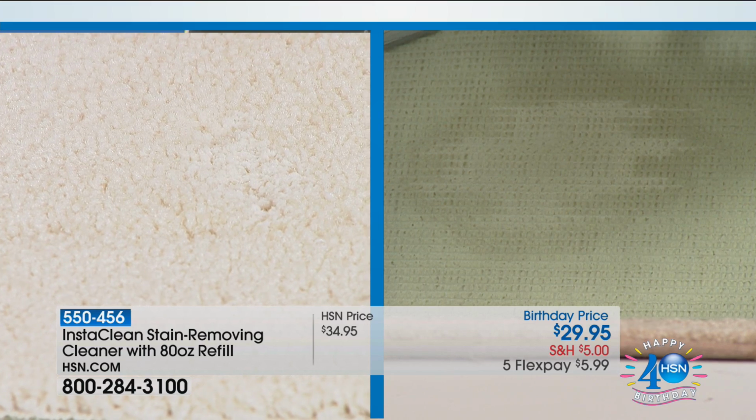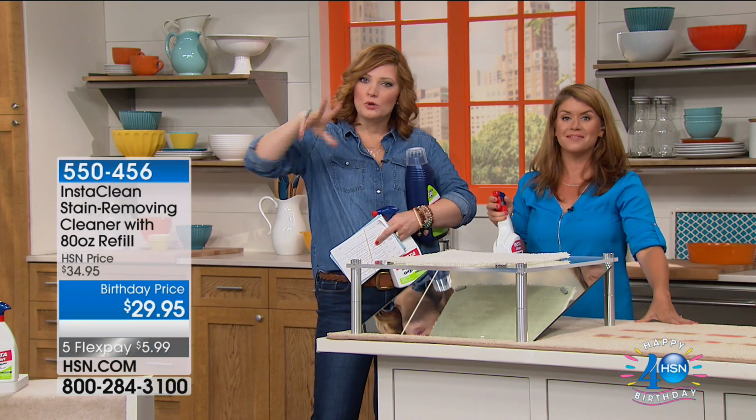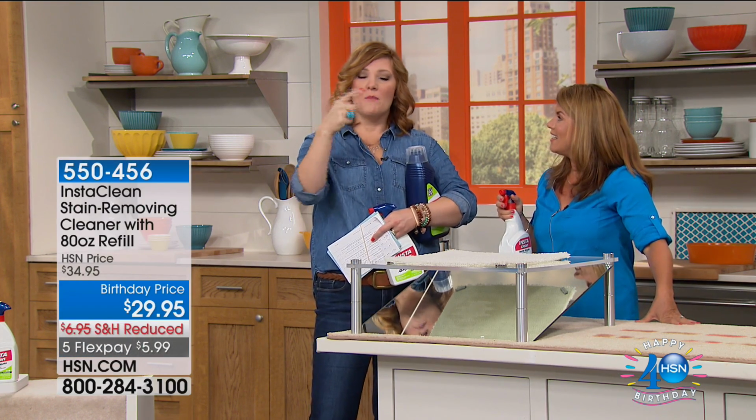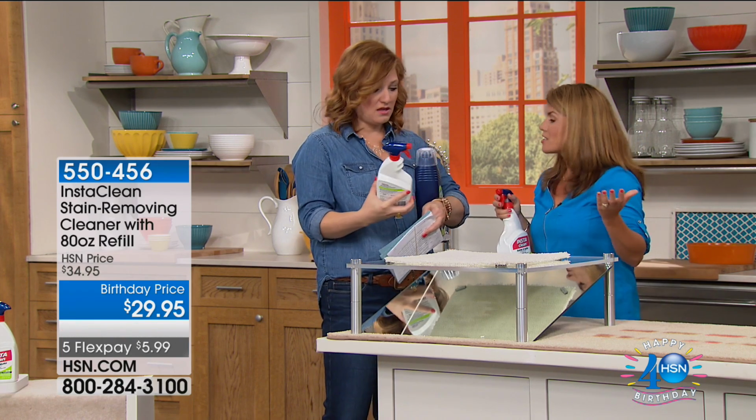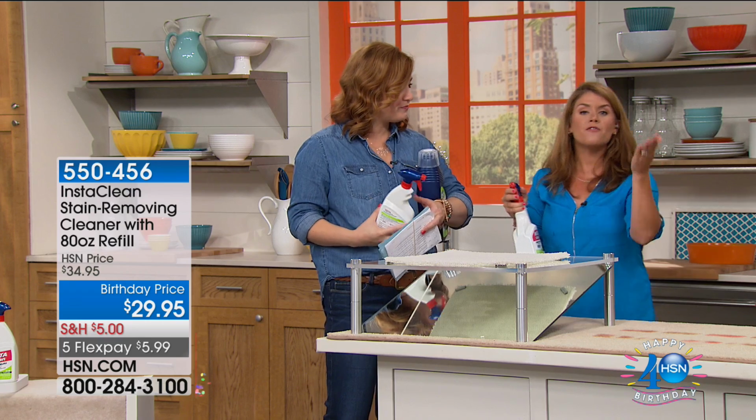So that goes to tell you how it instantly and permanently goes to not only lift it up, but also to deodorize because it has that oxy. And it does, it's an oxy stain destroyer. Oxy stain destroyer. And it's safe for the kids and the pets.